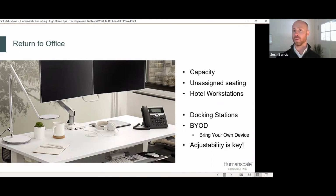And if not, unassigned seating or hotel workstations is something I'm hearing more about, so that if I'm in the office 3 days a week and my counterpart is in the office 2 days a week, maybe we're sharing a desk. And so in that scenario, we need to be able to have a lot of adjustability. If we're of different statures, a keyboard support, a height adjustable desk, a monitor arm, all of these things can be adjusted in a matter of minutes, so that when I arrive in the office in the morning, I can make a few quick changes and I'm ready to start my day.